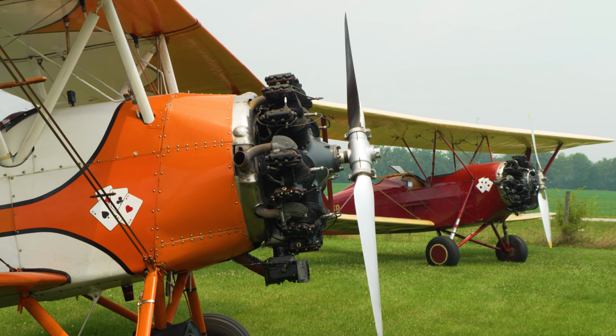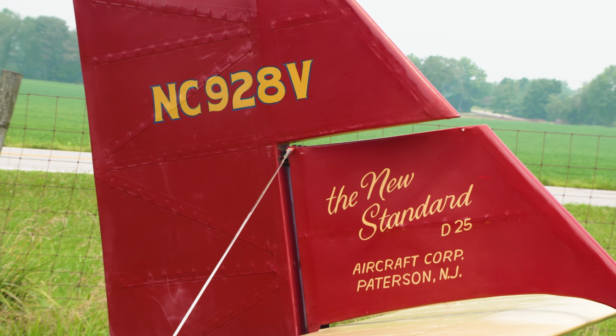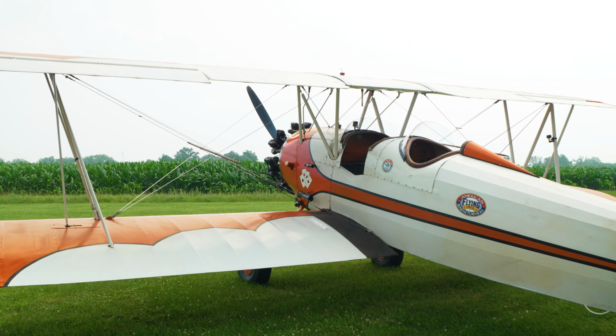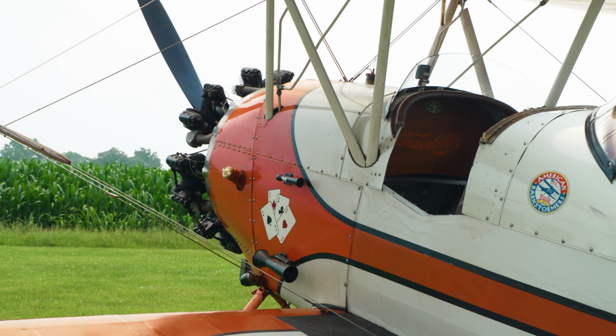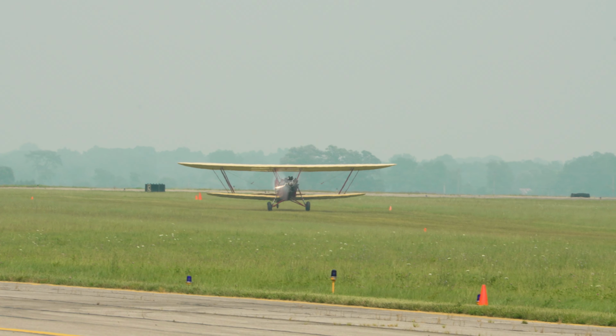The aircraft that's behind me is a D-25 New Standard. It's a 1930 aircraft. It's my second biplane. I also have a 1929 Travel Air 4000. But this aircraft is very unique because it was designed and built just for giving rides.